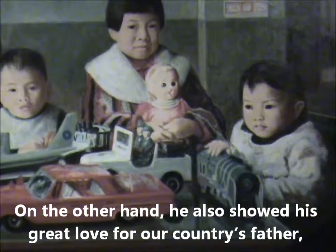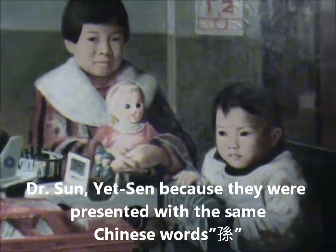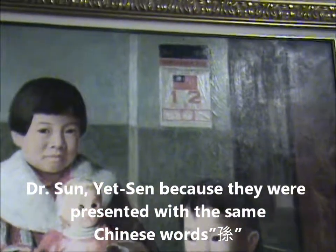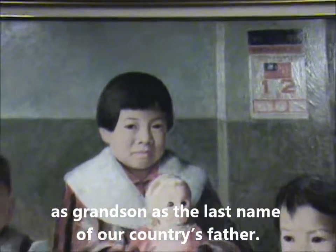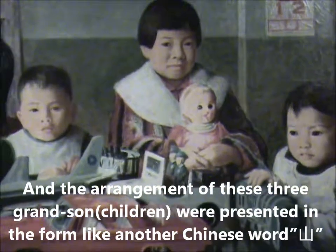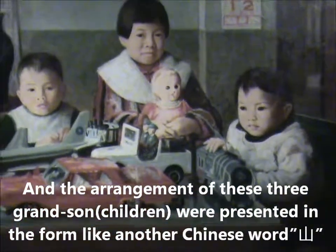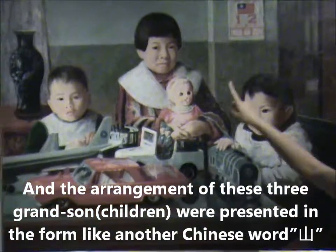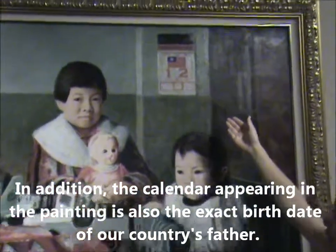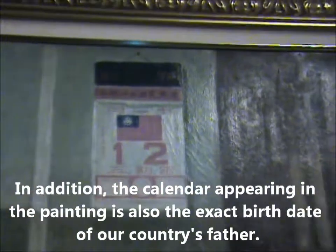On the other hand, he also showed his great love for our country's father, Dr. Sun Yat-sen, because they were presented with the same Chinese word, Sun, as grandson, as the last name of our country's father. And a great arrangement of the three grandsons was presented in the form of another Chinese word, Shan. In addition, the calendar appearing in the painting is the exact birth date of our country's father.